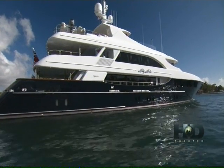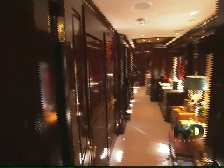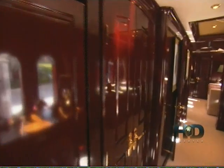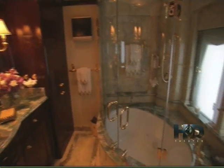The Lady Linda, because it's semi-displacement and sits higher in the water, is able to access a wider variety of harbors, and in some cases, such as in Florida, the owner can actually tie the yacht next to his home. And sometimes it's hard to tell the difference between the mansion and the boat.